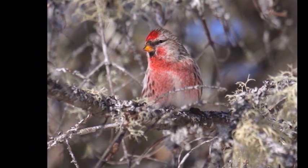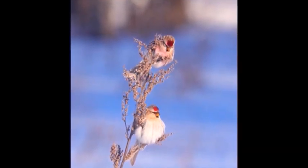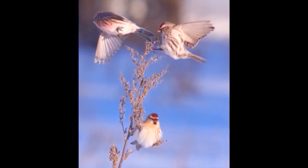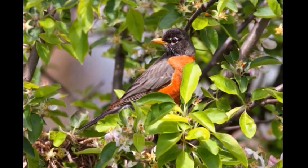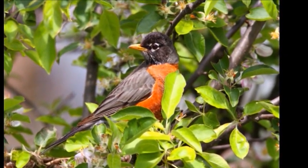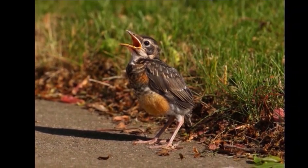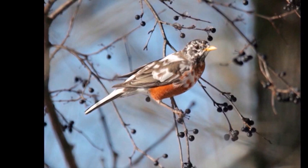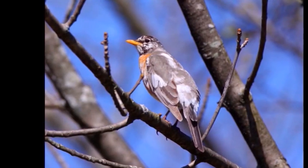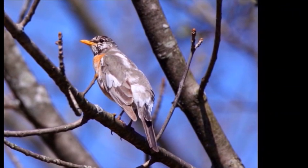Then we have the common redpoll. The common redpoll comes down from the tundra, and they'll often feed on birch as well as grass, and at your feeders they like Niger seed. And of course we have the robin. The robin is one where it's almost like the official welcome back to spring, even though technically the red-winged blackbird is the one that we typically see when the spring weather comes back. The robin still is that song. You wait for it to hear that song in the early hours of the morning.